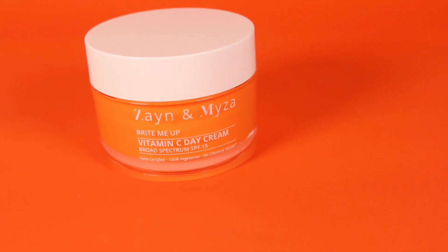Next up guys, I have these two creams. One is for the day and the other one is for the night. I use serum in the morning and in the evening as well, and then after the serum I use this day cream, and in the night I use the night cream.